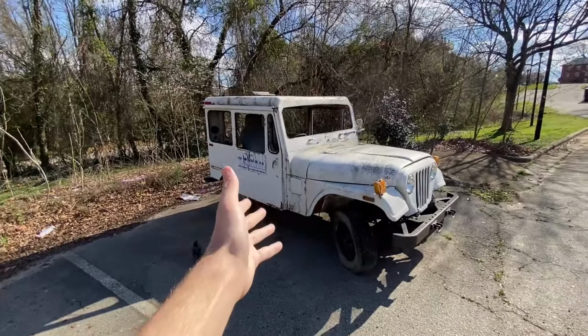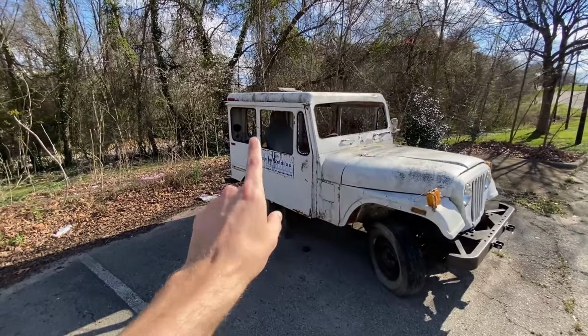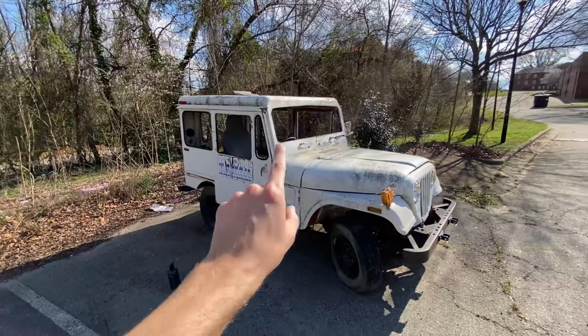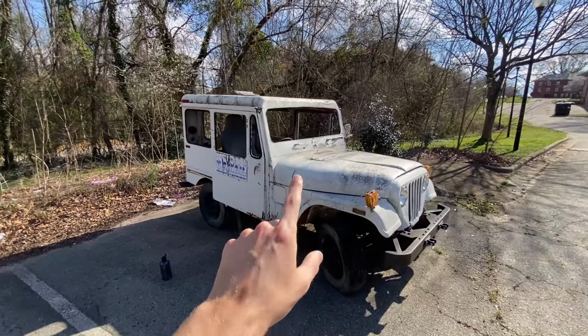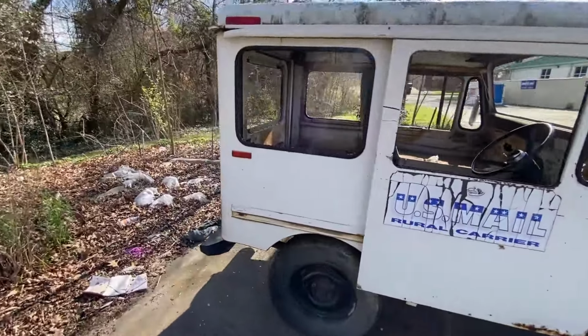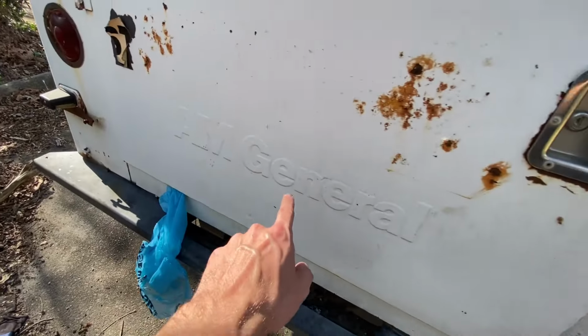This Jeep right here in front of me is an old United States rural mail carrier Postal Jeep. It was made by AM General, who made Postal Jeeps from 1971 to 1984, making this Jeep just about 40 years old, if not over 40 years old. And we can see that this Jeep was made by AM General due to the logo on the back just says AM General right there.